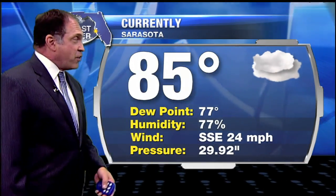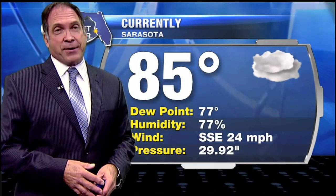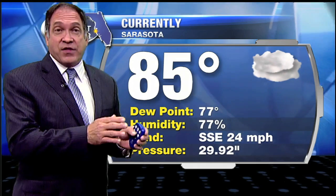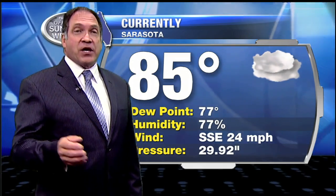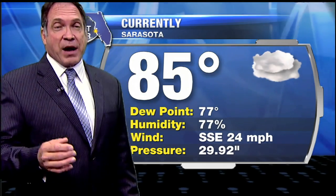Winds are starting to increase in intensity. We've had some gusts near 30 right now. They're sustained south-southeast at 24, 25 miles per hour. It's the beginning of the twists in the wind that lead to the situation where we could have some tornadic activity over the course of the afternoon, certainly some waterspout activity as well.